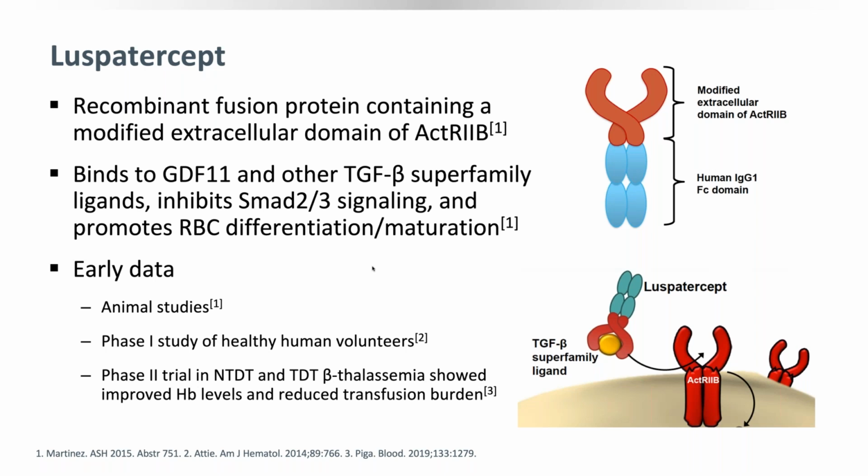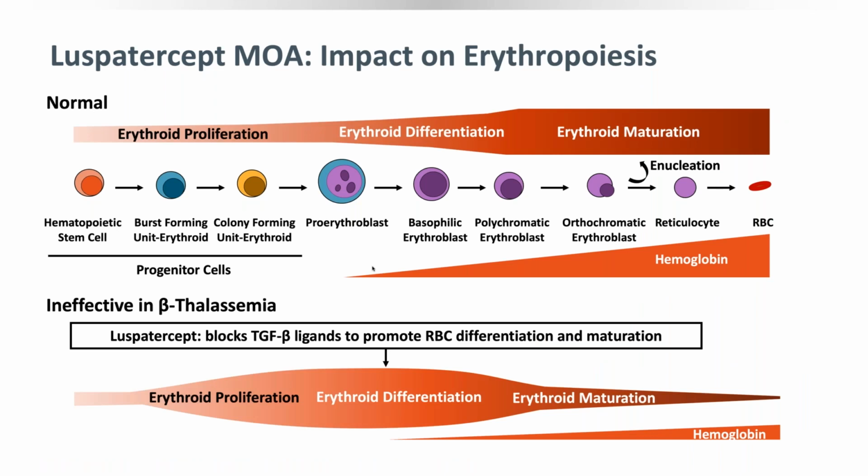So early data included animal studies as well as phase 1 studies in healthy human volunteers, and then the phase 2 trial, which included both transfusion-dependent and non-transfusion-dependent patients with beta thalassemia, which was published in Blood last year, showed that in the non-transfusion-dependent patients, there was improvement in hemoglobin levels, and in the transfusion-dependent patients, there was a reduction in transfusion burden. And so what they then did was, this just shows the sort of mechanism of action again.